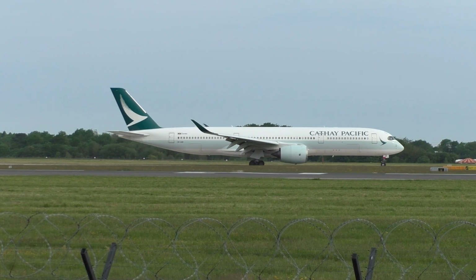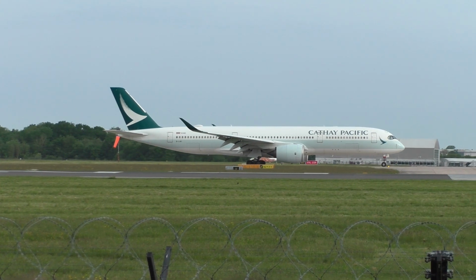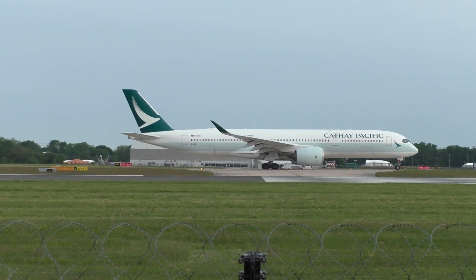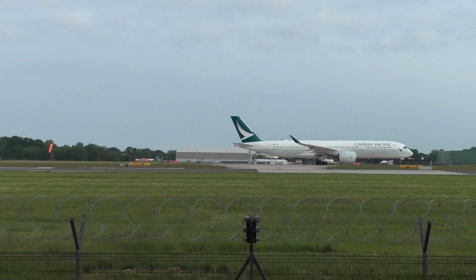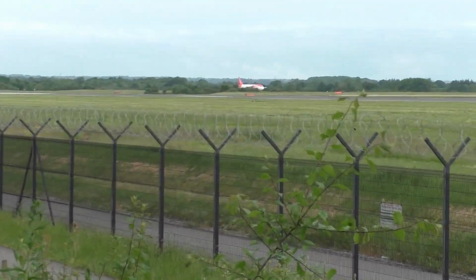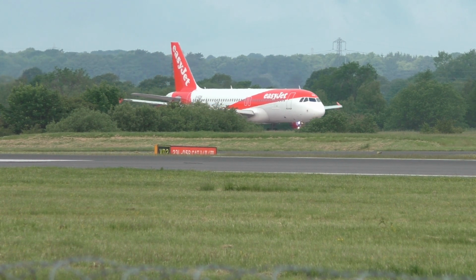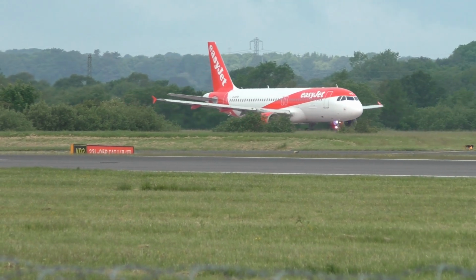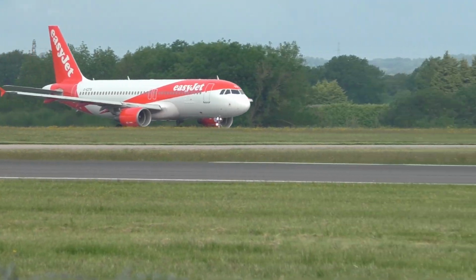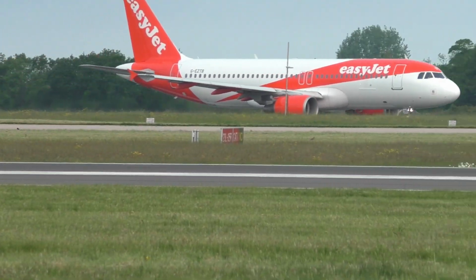Well, another EasyJet's lining up on the runway. And can't really see much else at the moment, but the Emirates is also coming in 5 minutes, just to let you know. And there's that EasyJet ready for departure. Now they're obviously focusing on the EasyJet at the moment because the TUI stopped moving and the Cathay Pacific's going to queue behind it. This EasyJet's going to the Isle of Man, and it's an Airbus A320.